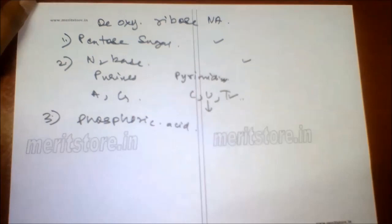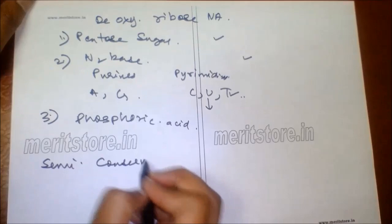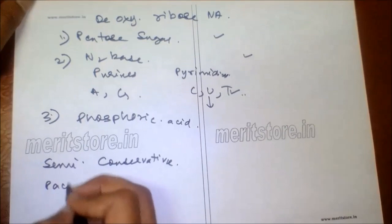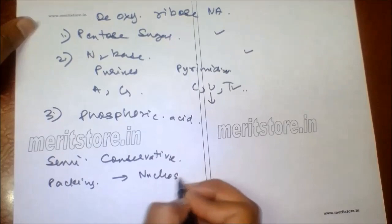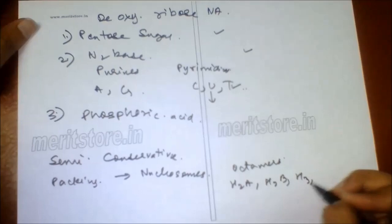Then comes the structure of DNA. It is a semi-conservative structure which was given by Watson and Crick. In packing of DNA, it is seen that it is made up of nucleosomes. So nucleosomes are octamers of H2A, H2B, H3 and H4. There are two molecules of each of these, we have to remember this.